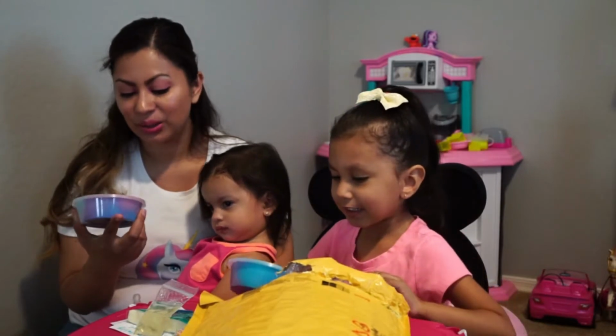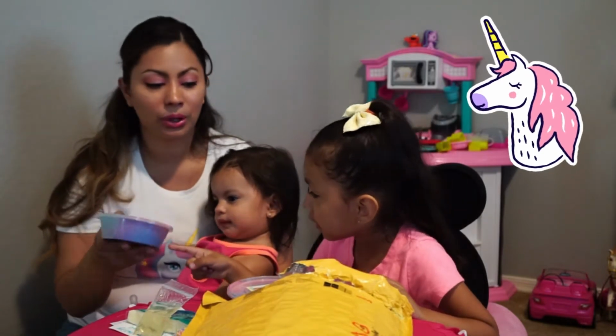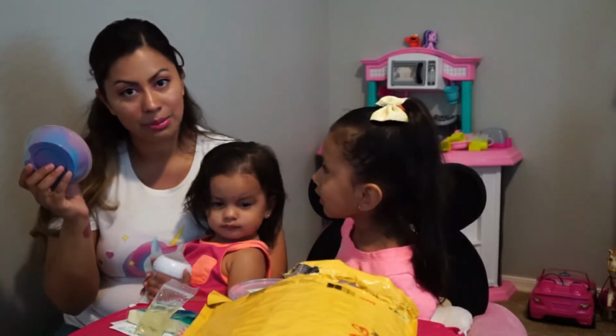Yes, it has glitter. These are actually customized, and I requested a unicorn. All three of them are unicorns. So pretty much, she got a slime. I love you. She got a slime, and I got a slime to play with.